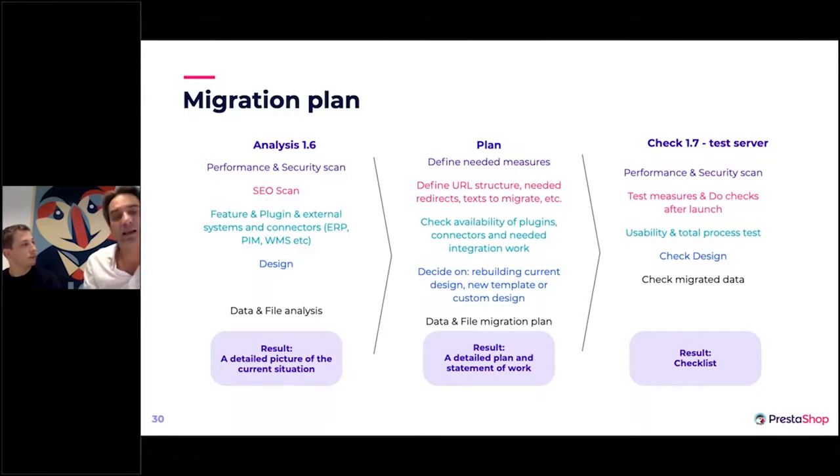And last but not least, which data do you want to migrate? Because maybe you think, I don't need the orders of the year 97. I have that somewhere else. But you decide what data and what files you want to migrate, and you make your plan. And as a result of that, you have a detailed plan, and you know what kind of work you have to do, and you can decide whether you do it yourself or outsource it. Exactly. If you're not feeling comfortable about doing this, about checking all those things, you can always outsource it to an agency. They should be able to make this plan for you.